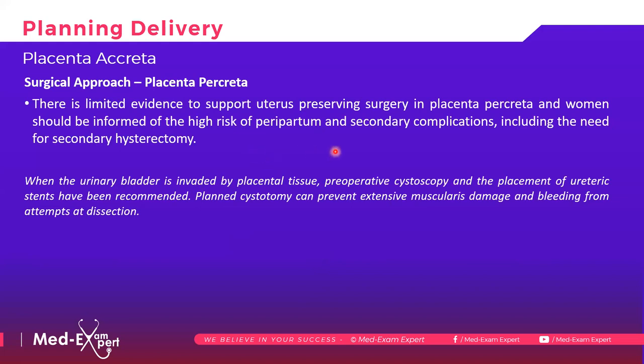There is limited evidence to support uterus preserving surgery in placenta accreta, and women should be informed of the high risk of prepartum and secondary complications, including the need for secondary hysterectomy. When the urinary bladder is involved by placental tissue, you have to do preoperative cystoscopy, and you can place ureteric stents to decrease the incidence of urinary tract injuries. The placement of ureteric stents in cases of urinary bladder involvement will help to localize the site of the ureters and avoid injuring them during the surgery.